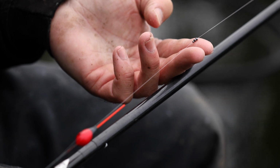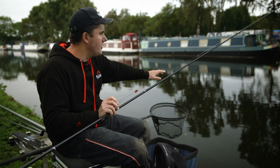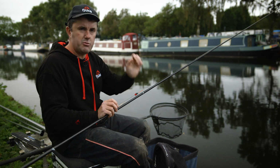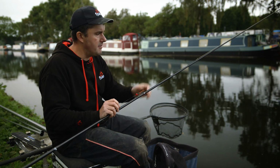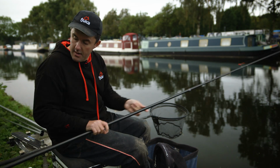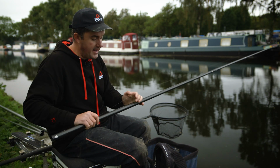There's quite a lot of skim on the canal today. It's not exactly windy, but every now and then it'll pull up one way, the surface tension, then the other, so that just helps you keep that float dead still and present your bait nicely. 6 elastic, it's a little crow's foot there. We're going down to a nice little bulk.